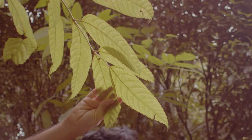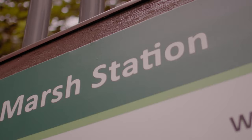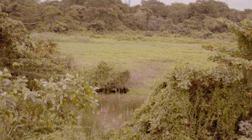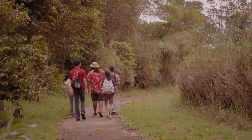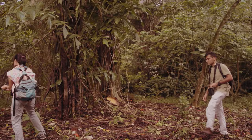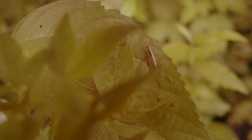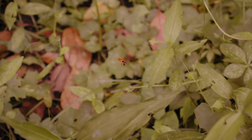A biomimicry walk can be done anywhere, as long as you bring along a healthy dose of curiosity. Today, we're at the Kranji Marshes. Anuj tells us that there is a challenge coming right up. After this walk, we have to fly. Okay, more like build something that can fly.